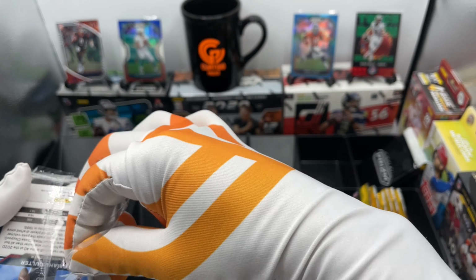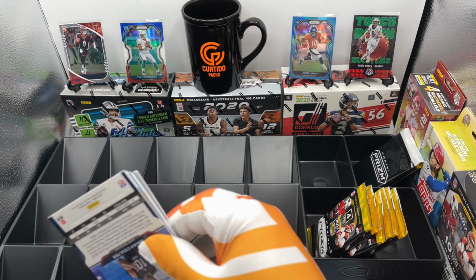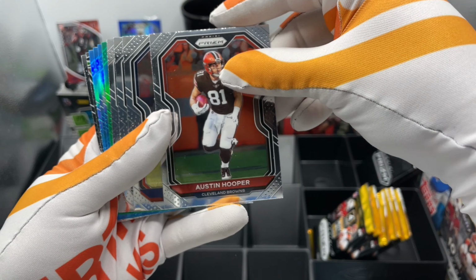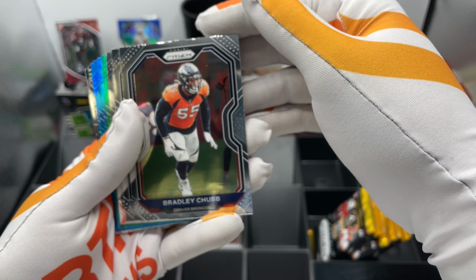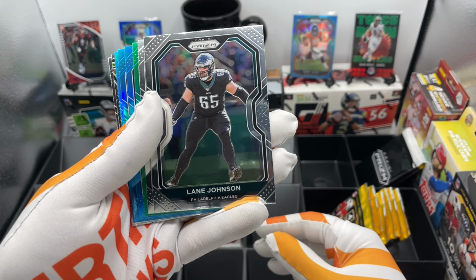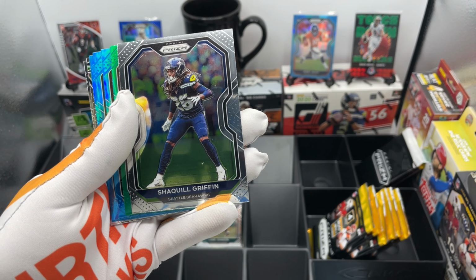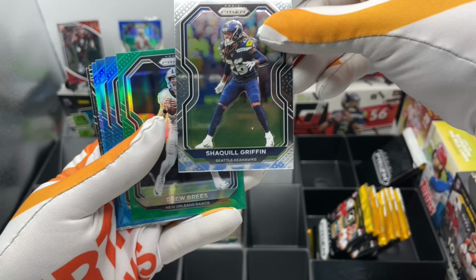Here we go. Here is the hanger box. The bundle pack. Making a mess. I'll pick it up later. All right, here we go. Austin Hooper for the Browns. We got Bradley Chubb of the Broncos. All right, we got Lane Johnson of the Eagles. Nice. Shaquille Griffin of the Seahawks. Shaquille Griffin. Here we go.